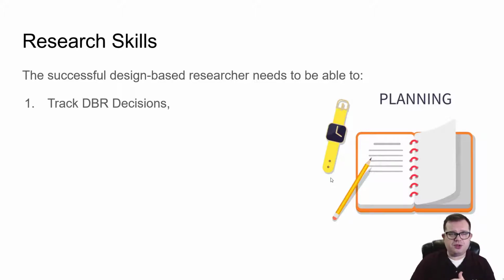And this can be done through using journals. We can blog them. You can make several white papers along the way, and these are all great things to do to track this, because in some cases, a design-based research can last multiple years. And so we want to make sure we can understand where we've been and where we're going, so that we don't repeat a lot of things.